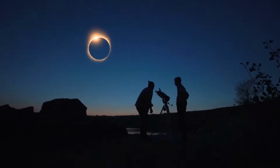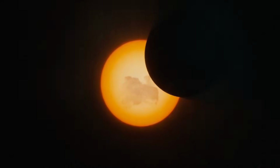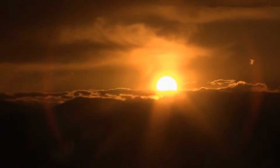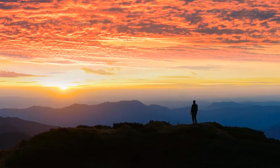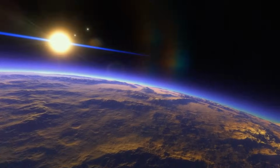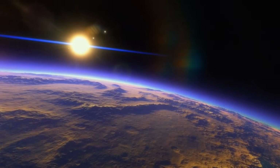You can see the corona during eclipses, when the moon covers the solar disk. Then you can notice some kind of glow around the star. This is the corona. It extends for millions of miles around the sun. And the Parker Solar Probe touched precisely that area. That's where solar material and radiation are still tied to the star's gravity and don't fly off into space.